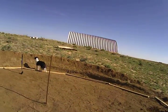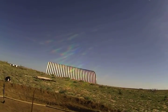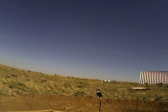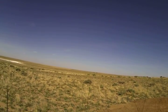As you can see, we've got a real nice little berm right there. There's Remy the dog, and that'll help knock the wind. That's north right there. And that's where our brutal winds come from, north and northwest. So we're hoping to get down below that ridge and get some kind of deflection.